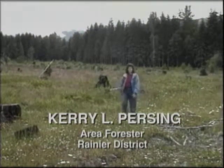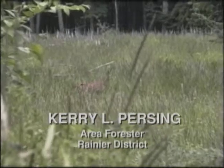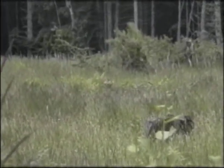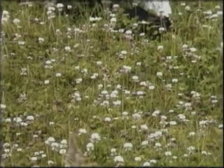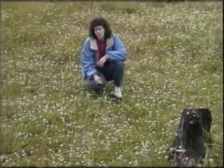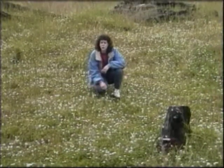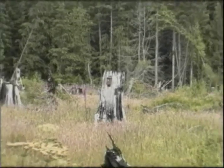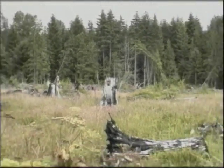This area is considered key winter range for deer and elk. To improve the wildlife habitat values, we seeded several small harvest units with grasses and clovers considered preferred forage. The project was initially completed through partial funding by the Rocky Mountain Elk Foundation.